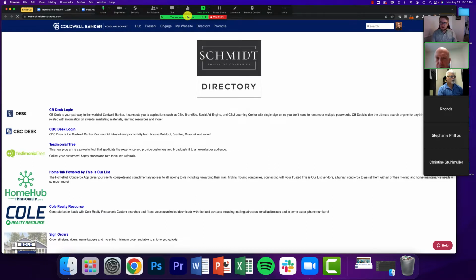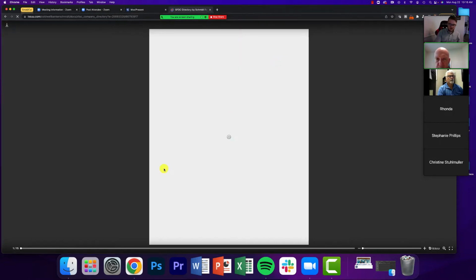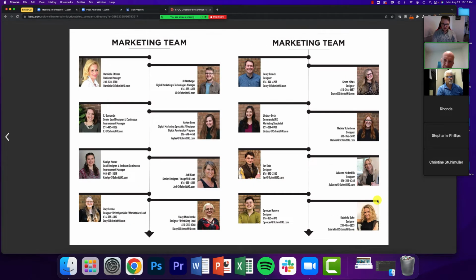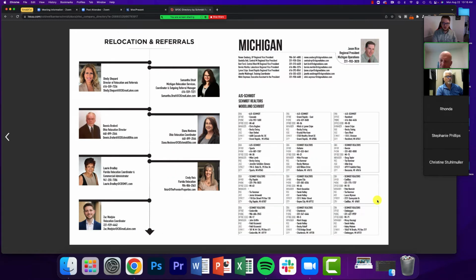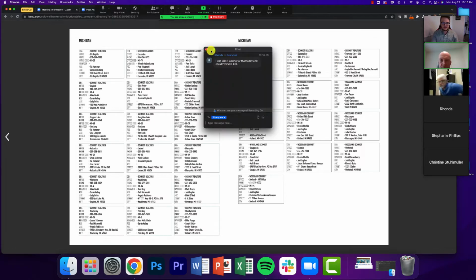So if you needed to figure out who to reach out to for certain things, you could go there. This directory has all of our leadership's contact information, and the addresses, phone numbers, managers, and ASCs for all of our offices. As I scroll through here, you can see the marketing team, the accounting team, and HR, of course, very important, and referrals, and then we get to all of our regions.